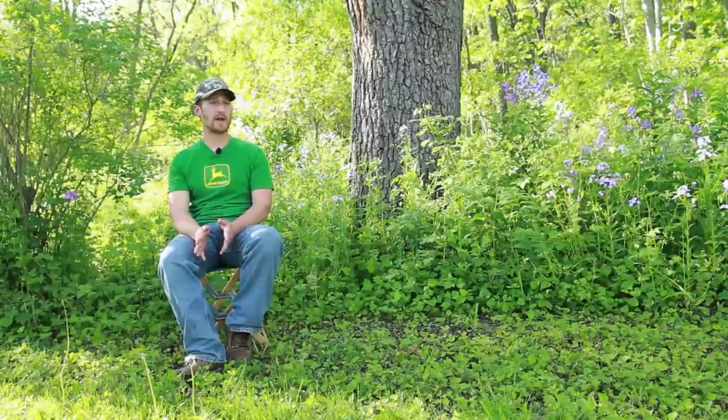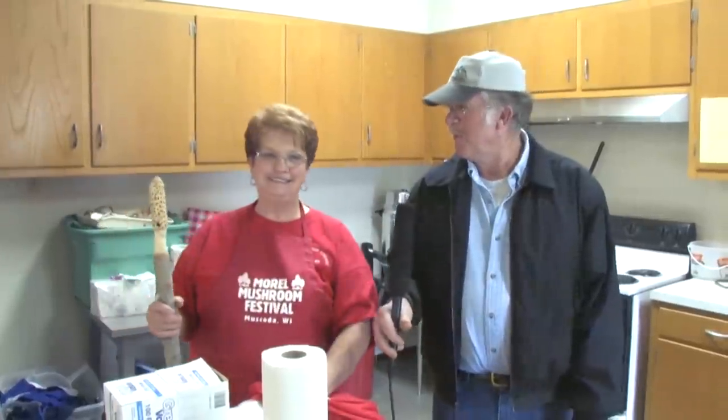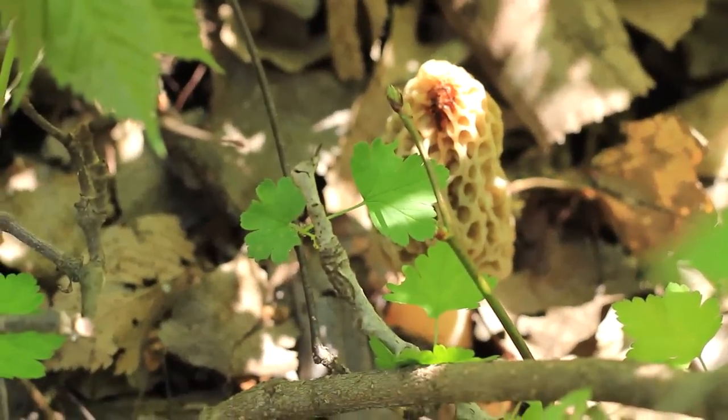They're just so tiny, it's not worth your time even picking them. I just locate them, and then I wait. Oh, there's one. It's one on the end of that stick right there, Ruthie. I know. First in is first.